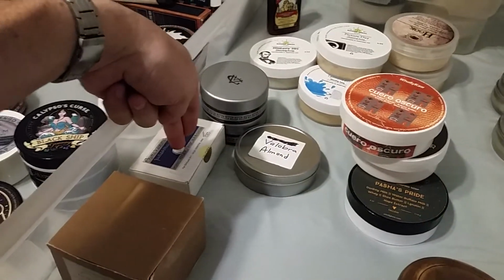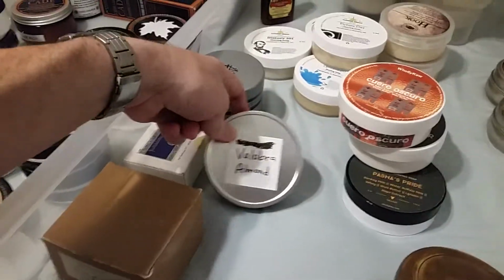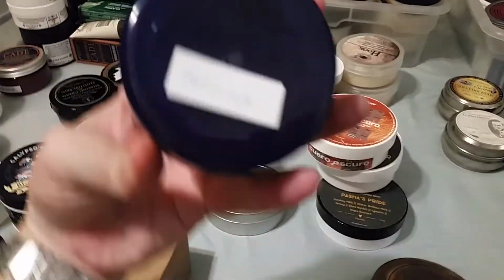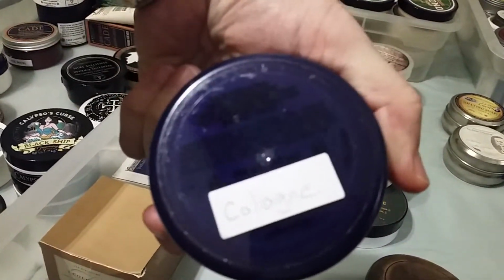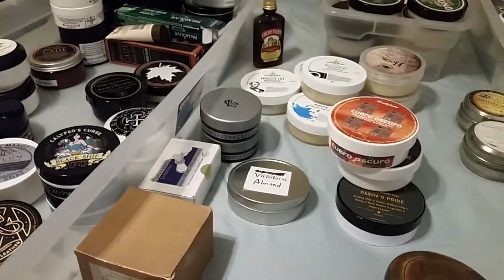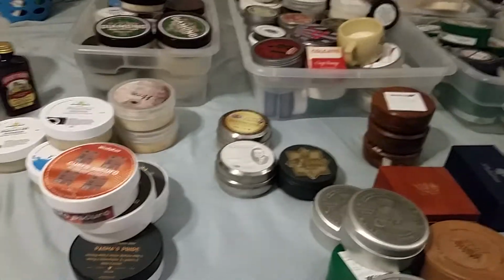Got the almond type crope there, the block of it. Then we have the same product in the tin here. I used it just the other day. This is the patchouli hard soap. And then that means this one should be the cologne hard soap. And this whole Valobra section may be rare stuff in a while. I think they're kind of changing things.